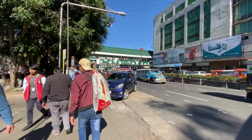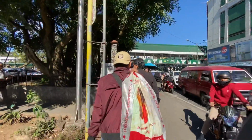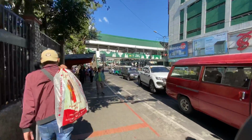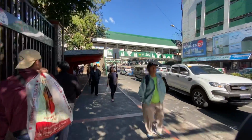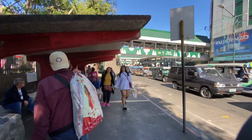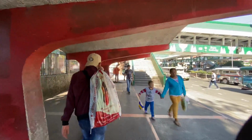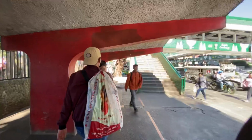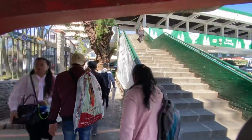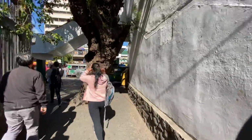I do believe this street is also where the night market is. I'll do a video on that too. So Baguio has a night market, a lot of food, clothing, stuff like that. It's kind of an interesting sight because everybody's bundled up because, oh no, it's 60 degrees and it's winter time. Me, I'm still walking around in t-shirt and shorts. I love this type of weather.